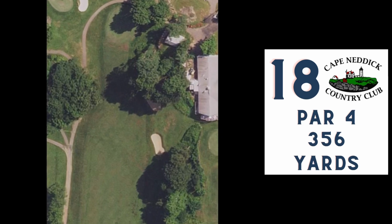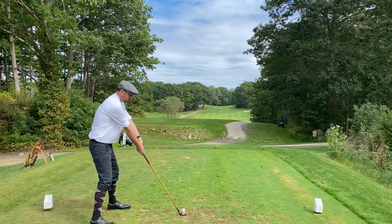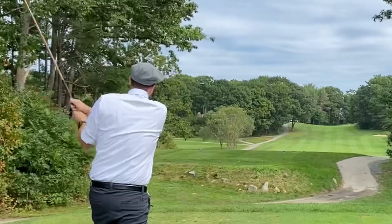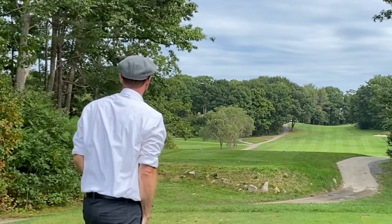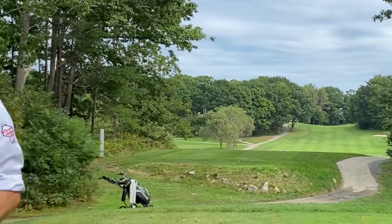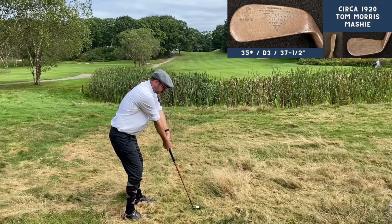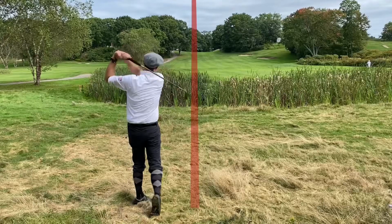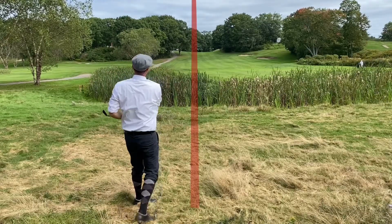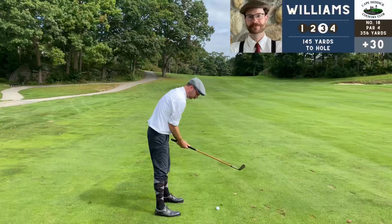All right, heading home, number 18, par 4, 356 yards. I was not comfortable on this shot and should have stepped away from the ball, but I ended up doing that. Just a snap hook. It got stuck in the weeds down there, so actually saved me a little bit. The lie wasn't terrible in there, and the ball was sitting up a bit, enough for me to get under it with the mashie and get a nice shot out of that.